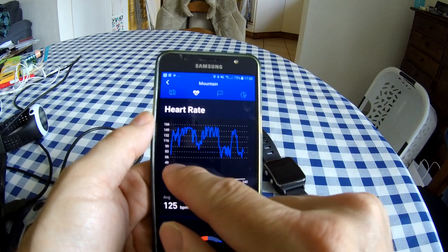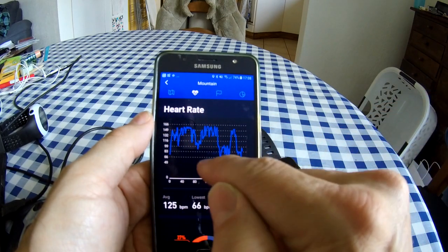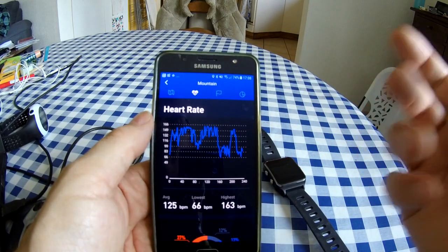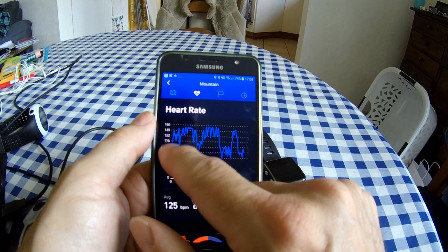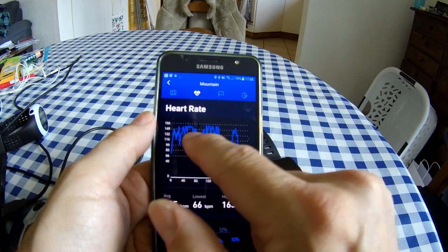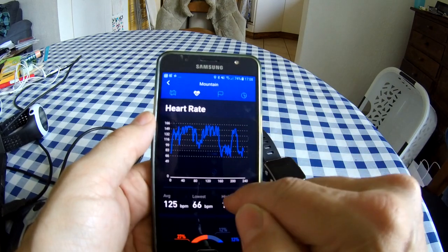I don't know if the exact figures are right. It takes samples every say 5-10 minutes. It draws a nice smooth graph, but it doesn't take samples every second like say some activity trackers or heart rate belts do. So you can see during the climb I was at around about 150, which seems reasonable. Then there was a little descent here, another climb, descent, and a final climb. So that seems to match with the activity.